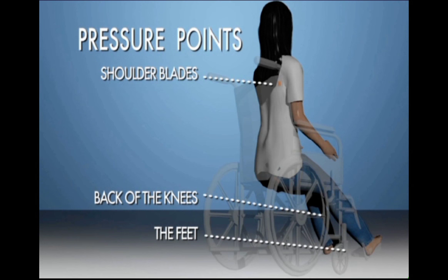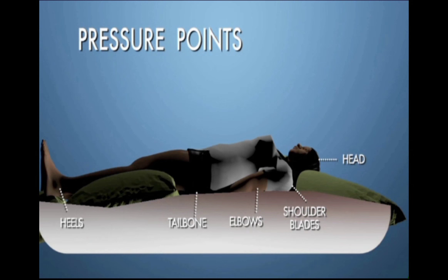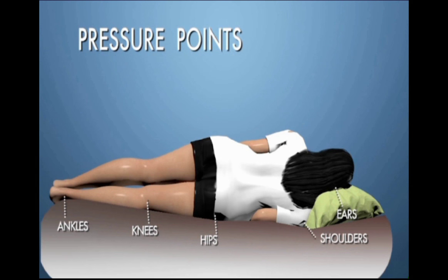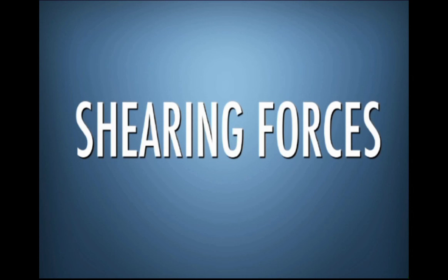Common pressure points when lying flat in bed include the heels, tailbone, and elbows, as well as the shoulder blades and head. Common pressure points when lying on your side in bed include the ankles, knees, hips, shoulders, and ears. It is common to develop pressure ulcers from skin that is damaged by shearing forces.